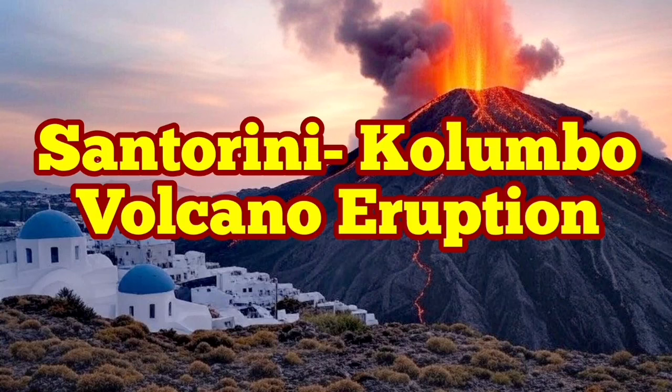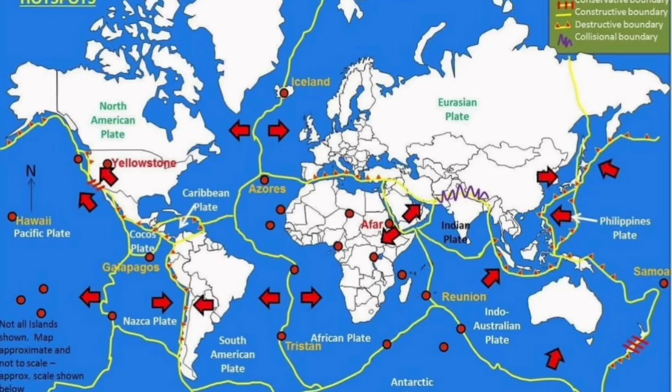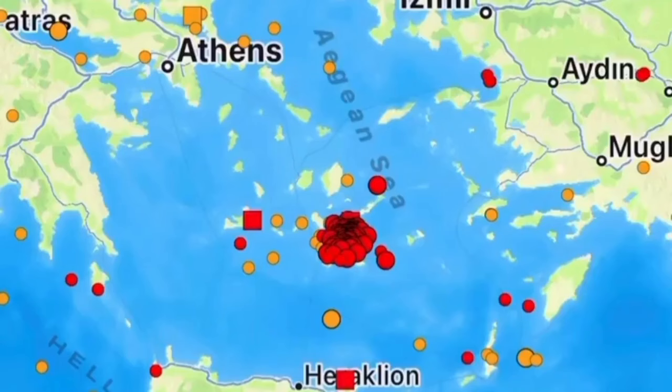The plate boundaries on the planet Earth are where we have the most of the earthquakes and the volcanic activity concentrated. One of them is in the Mediterranean Sea, where the African plate is in contact with the Eurasian plate to the north. The African plate is moving northward. We had earthquakes in this area.